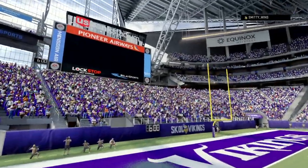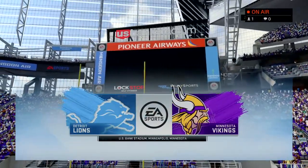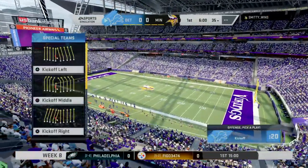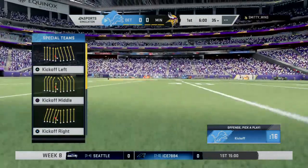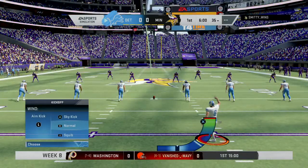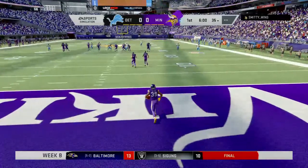And we find ourselves at the stadium that played host to Super Bowl 52, the wondrous U.S. Bank Stadium in Minneapolis. The scene a few moments ago, here it is. It's unlike any other in sport as both teams made their way out of the tunnel. These folks are fired up as their guys are ready to do battle between the Detroit Lions and the Minnesota Vikings.